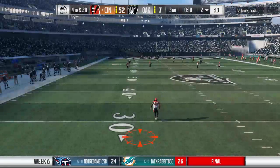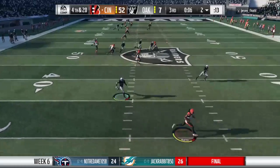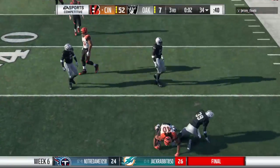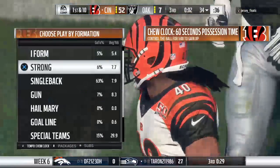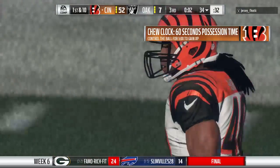And he's able to get it out of there, and this is a pretty good kick. Fielded at about the 28. And a big hit at the end of that one. He's knocked down hard. Officially, that'll be a 63-yard punt. Well done. And the Bengals will take over here 1st and 10.